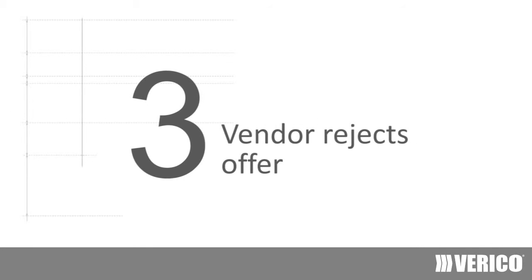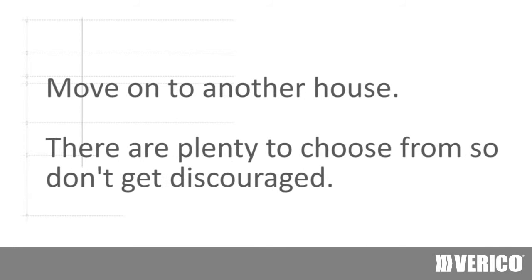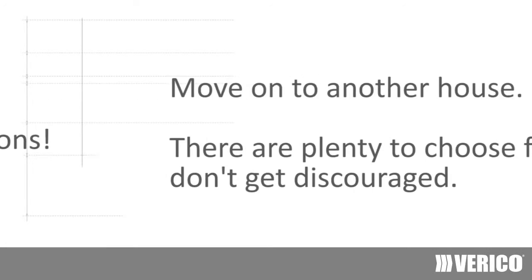Or the vendor can reject your offer because he or she feels that your offer was too low to counter. If this is the case, you can consult with your realtor or mortgage broker and determine a higher offer that you can still afford and present another offer to the vendor. Or you can accept the rejected offer and move on to another house.